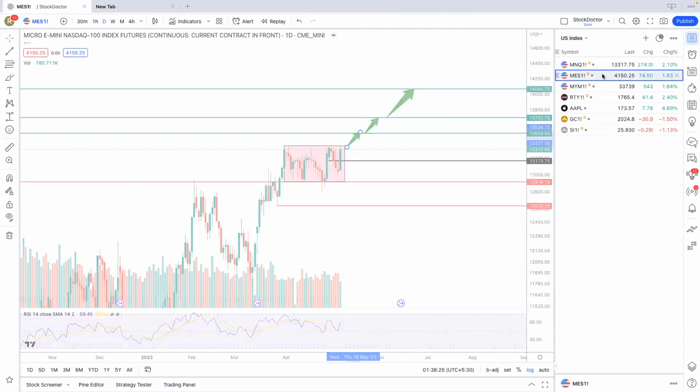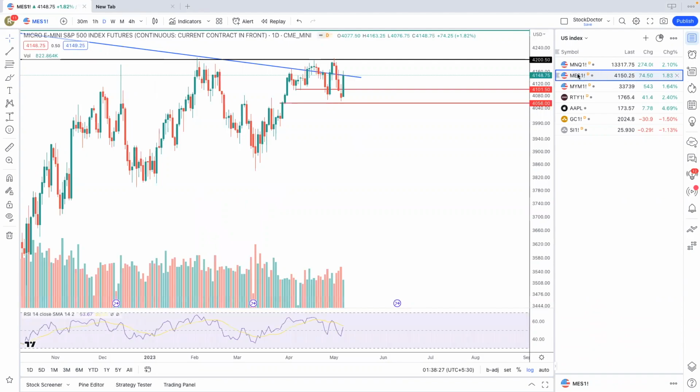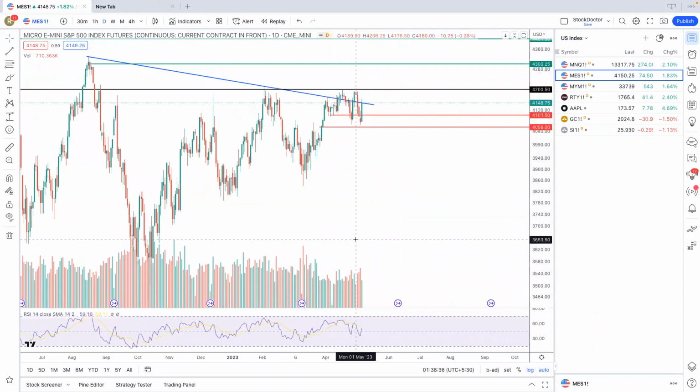Now the next index is S&P 500. I can adjust the chart here. We will see the daily time frame first. Currently it is trading near the trend line resistance. This is the trend line resistance. Here also we got resistance, and now this is the resistance here.